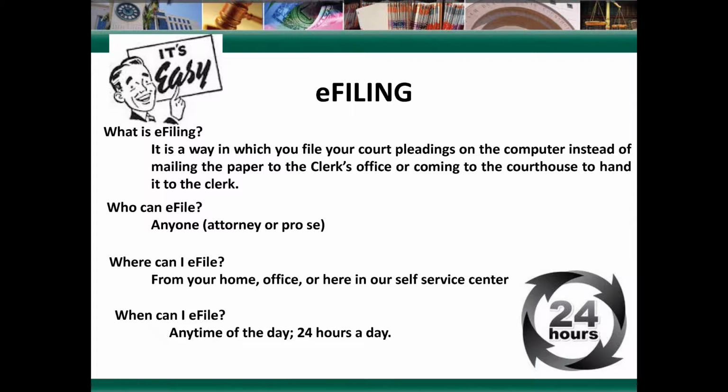If you're at home, you can file 24 hours a day. The portal's open all the time. So if a pleading is due today, you have till midnight. It's no longer 5 o'clock, or 4 o'clock when the clerk's office closed, that you need to get it here. If you're e-filing, you have until midnight tonight, and it's open 24 hours a day.